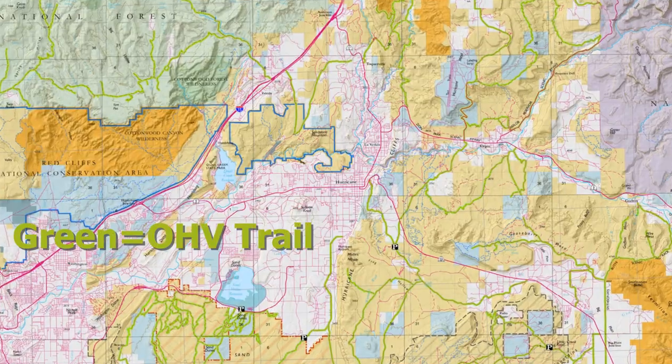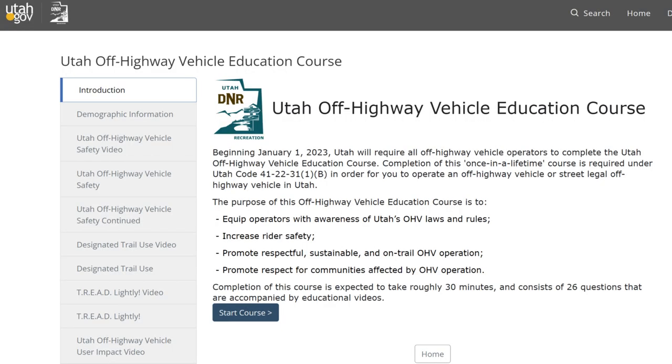People love their OHVs, or off-highway vehicles. Lots of people bring their ATVs to the RV park with them, and there are hundreds of miles of trails around. You can also rent one pretty much anywhere you go. And one thing you should know before you rent an OHV is that since 2023, Utah law requires that you take this sort of educational course. You can do it online, it's free, maybe takes about 30 minutes or so, but it is legally required.